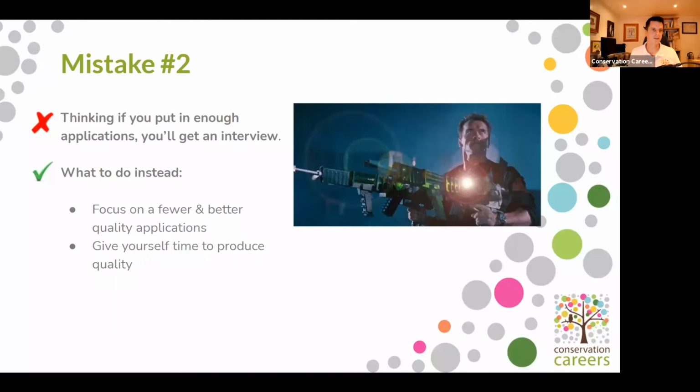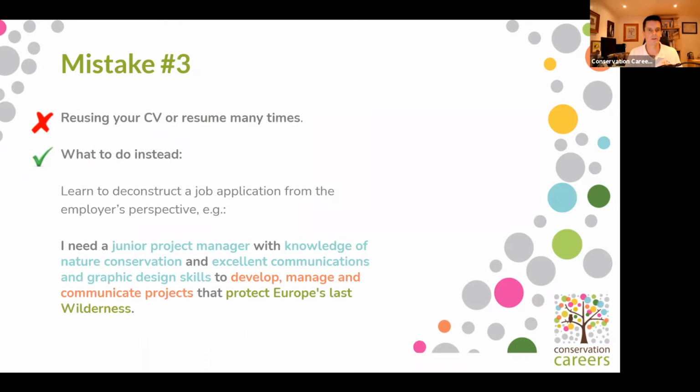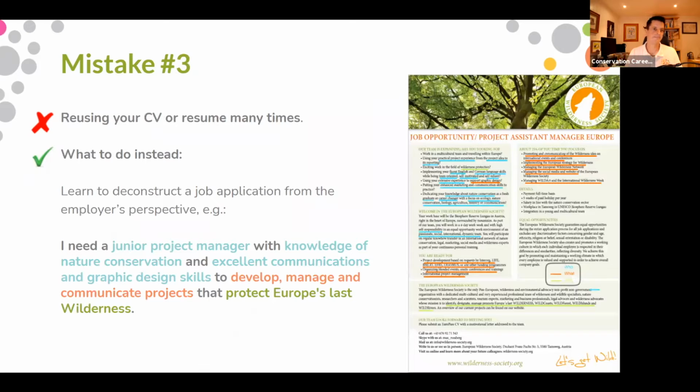You know, focus in, do a really good job and polish things. Don't just try and put in lots and lots really quickly and hoping that one of them will land, and you'll get lucky. The other thing you can do is give yourself lots of time to build from the ground up. So give yourself time to produce that quality that you need. Okay, so go slower, produce fewer, produce better. Okay, that will help you to avoid this key mistake that we see happening quite regularly.